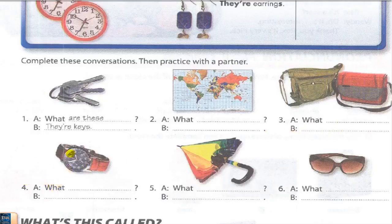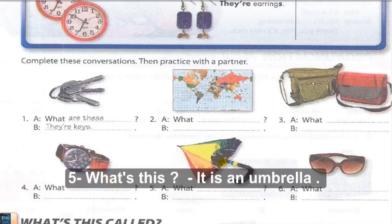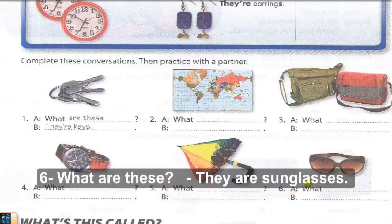4. What's this? It's a watch. 5. What's this? It's an umbrella. 6. What are these? They're sunglasses. Sunglasses are plural in English. One glass, so two glasses. One eye, two eyes.